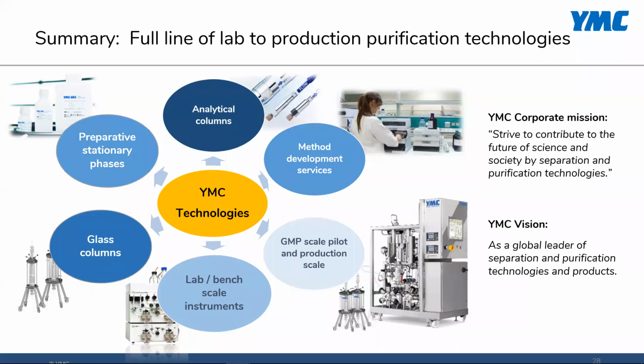So let me kind of bring it to a conclusion here with my colleagues. YMC has, as you can see, and we only touched on a brief overview of the lab to full-scale production purification technologies, analytical columns. We didn't really get into the method development service. We talked about the GMP scale, pilot production scale, lab instruments, glass columns, and the preparative stationary phases.